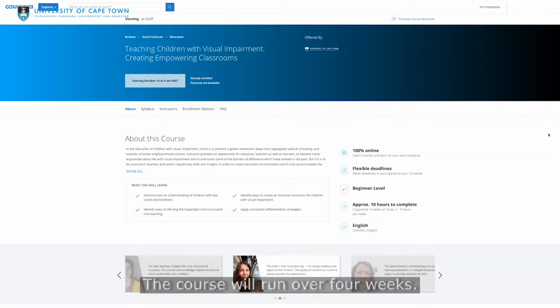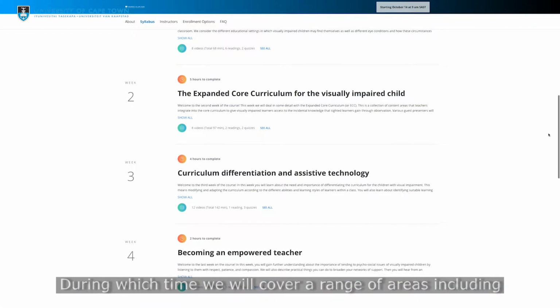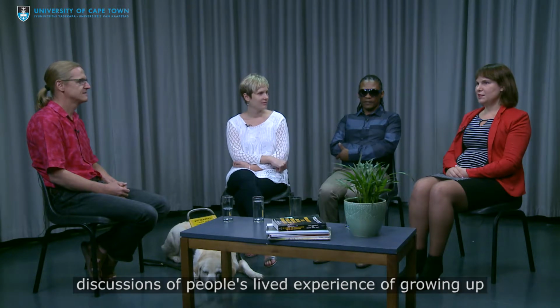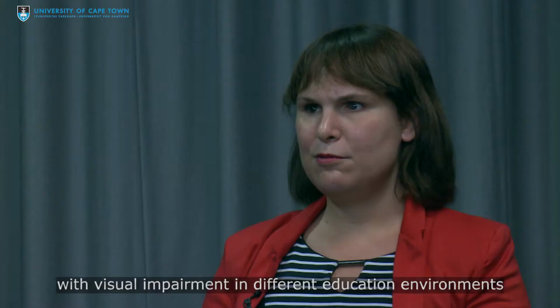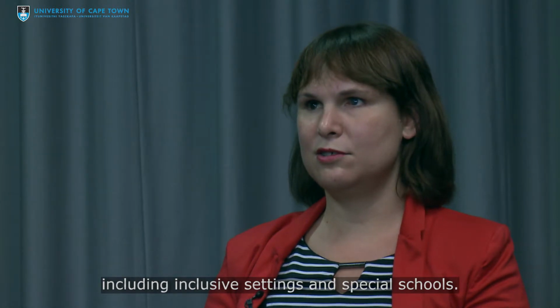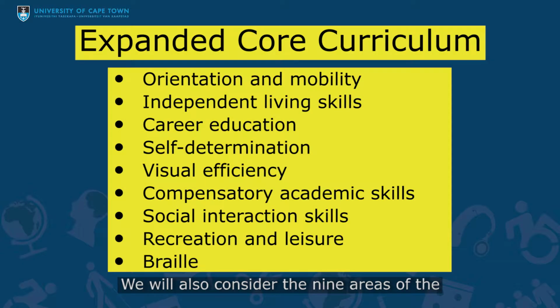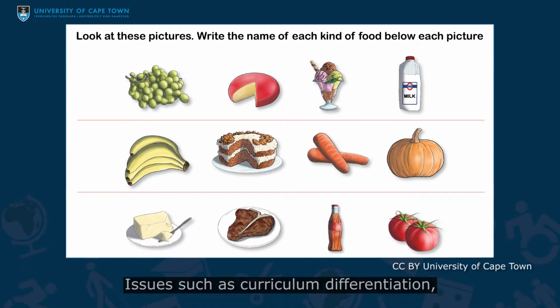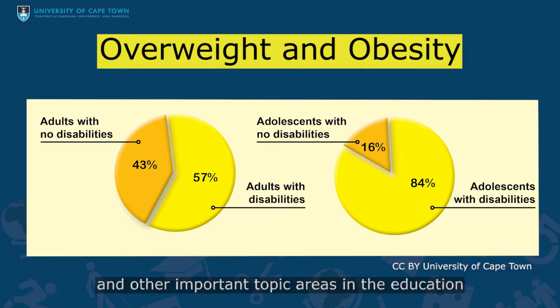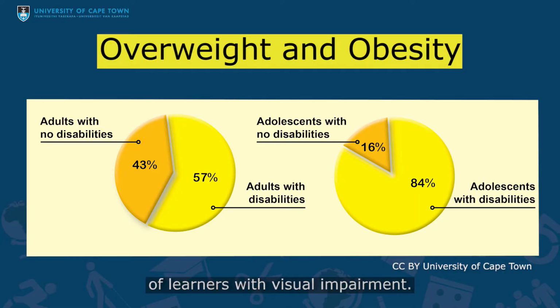The course will run over 4 weeks, during which time we'll cover a range of areas, including discussions of people's lived experience of growing up with visual impairment in different educational environments, including inclusive settings and special schools. We'll also consider the 9 areas of the expanded core curriculum, issues such as curriculum differentiation and the use of assistive technology, and other important topic areas in the education of learners with visual impairment.